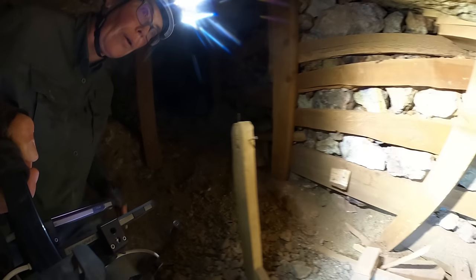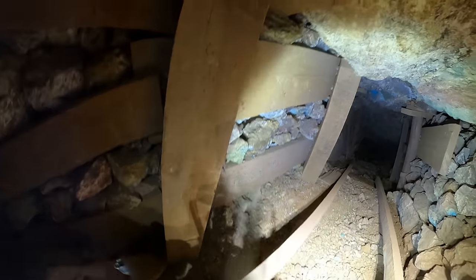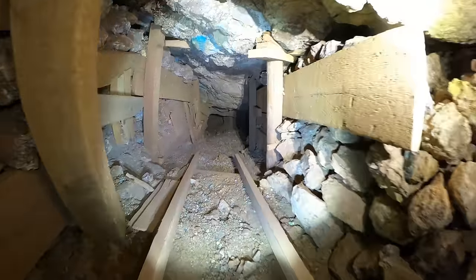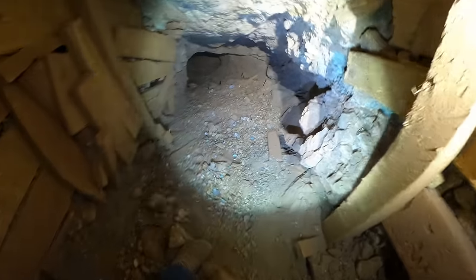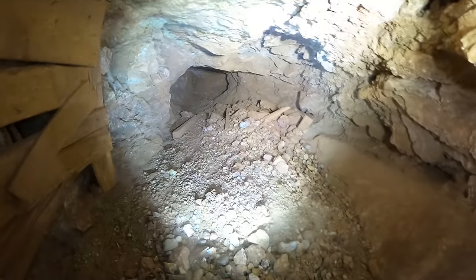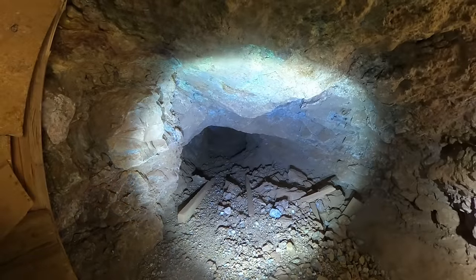Let's go down a little bit further, huh? See where this goes. Alright, just be real careful. Hold on to the rail a bit. Alright, I don't see any footsteps. Alright, here we go. Slip and slide. Alright. All shored up over here. Going down. Might end down here. Find out in a second. Yeah, that's the end of it. Don't go any further. Make sure. Yeah, that's the bottom of it.